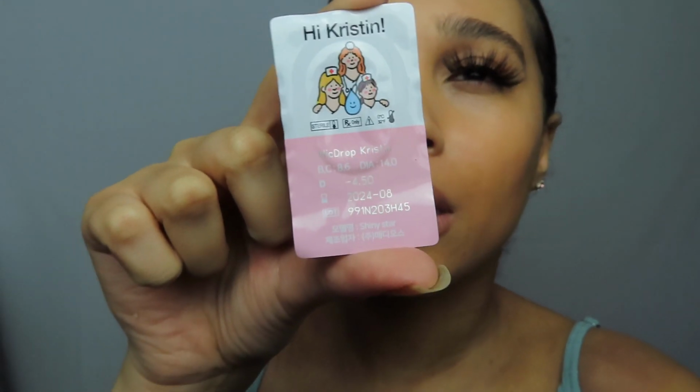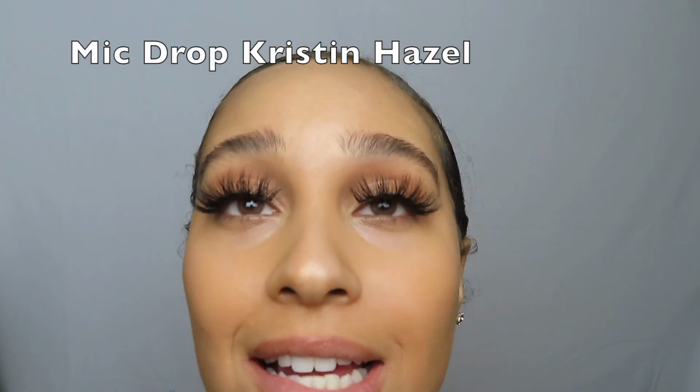So this is how it comes in this little pack. This is Mic Drop Kristin, and they look like they're brownish hazel. They're really pretty. I like them because I feel like I can never find hazel contacts. Let's try on Rock and Roll Kristin.